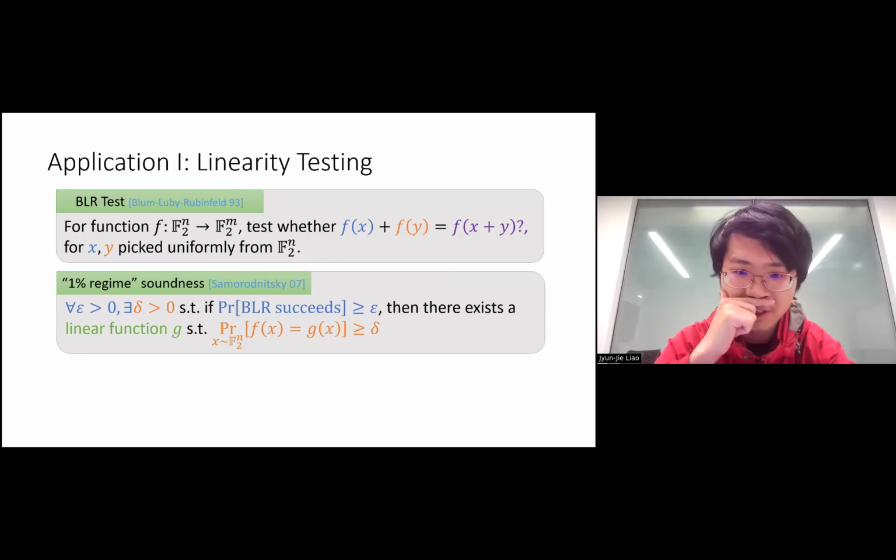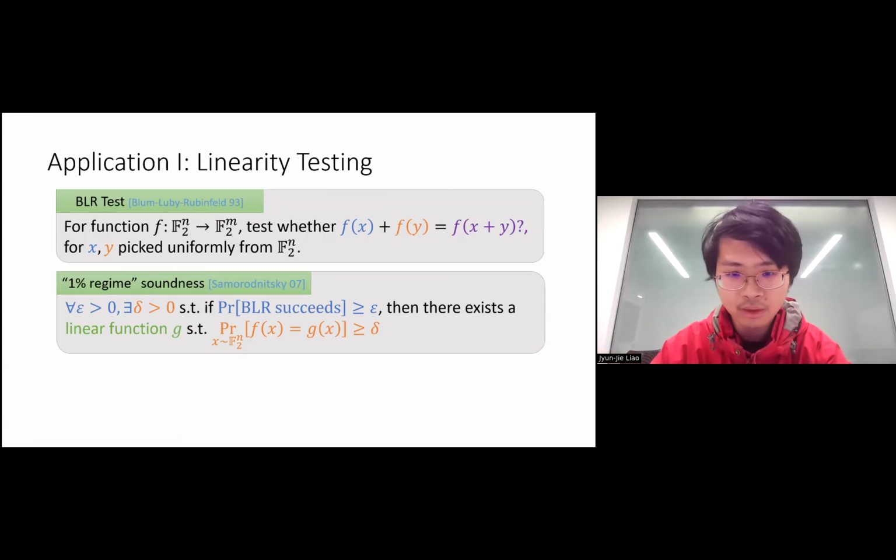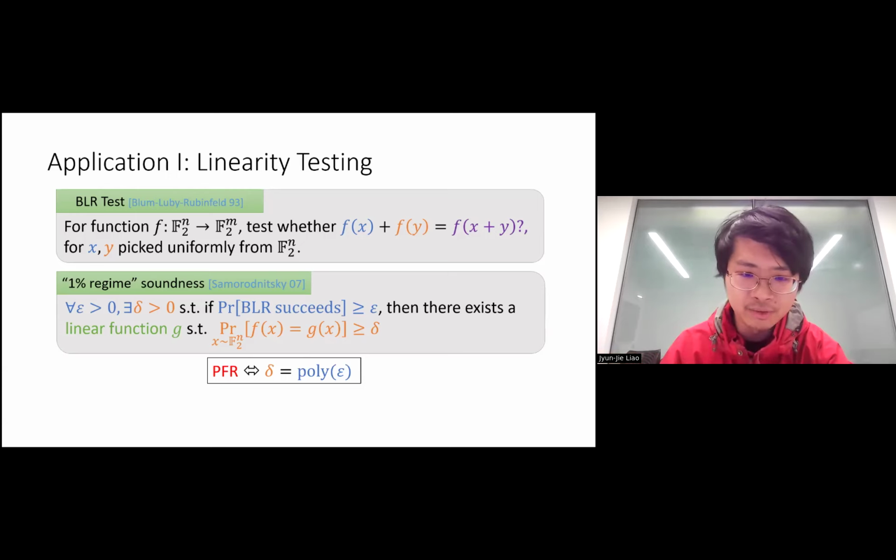The result by Samorodnitsky says that if we have some function that passes the BLR test with positive probability epsilon, then there exists another positive probability delta and a linear function g, such that the probability of f being consistent with g on a random input is at least delta. It turns out that PFR is actually equivalent to a bound for this 1% soundness for the BLR test. In particular, PFR is true if and only if we can take this delta to be polynomial in the success probability epsilon.